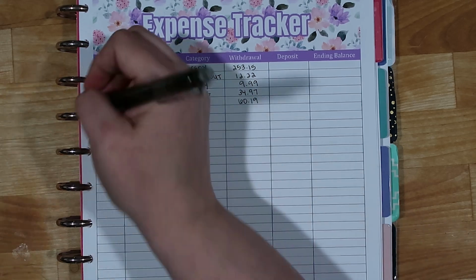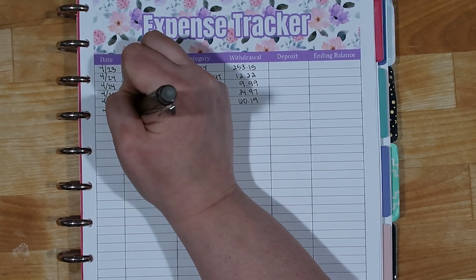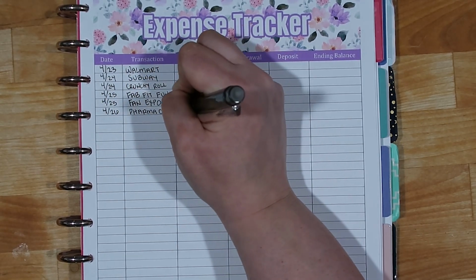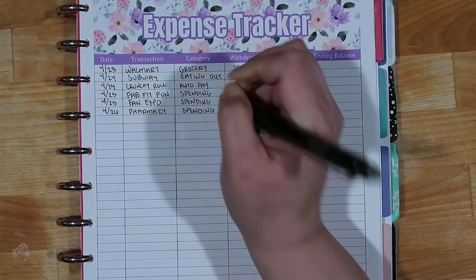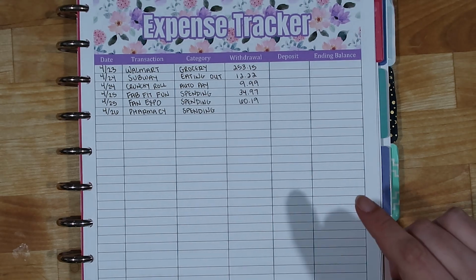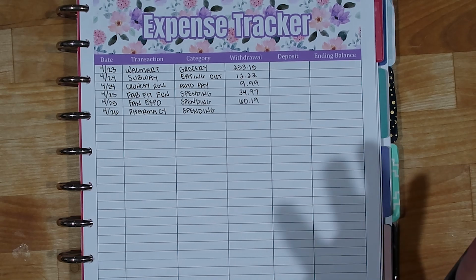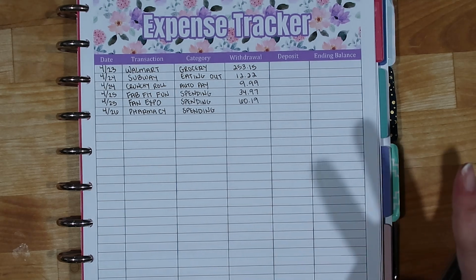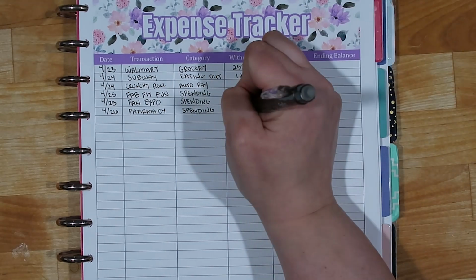Okay. On the 26th, my husband went to the pharmacy and filled a prescription for me. And so that's coming out of spending. We do have a sinking fund for medical expenses. However, my sinking funds are kind of all over the place. I haven't really set them up. I'm very, very disorganized lately with my budget. I need to sit down and do what I have to do to kind of sort all of that out. For now, I just took it out of spending. It was only $19.07.